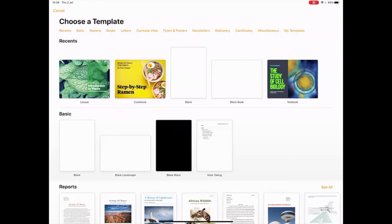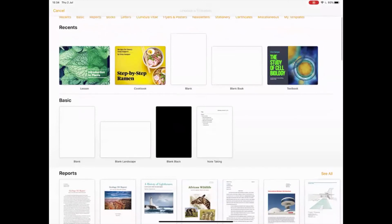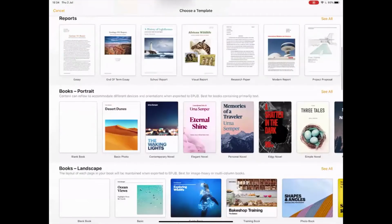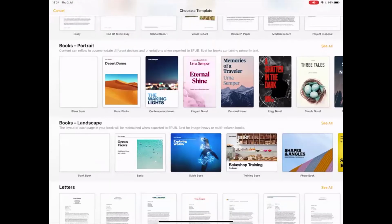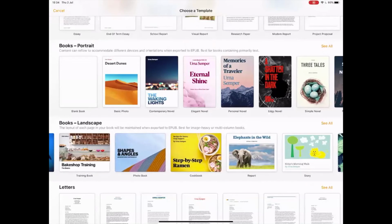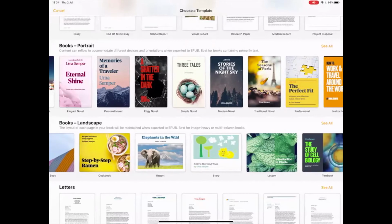But in addition to that, you've got basic. So basic is your standard word processing document, something like Word. You've got reports, and then you've got books. So it's the books that we're going to be focusing on. And you've got loads of different examples of different types of templates that you can use.